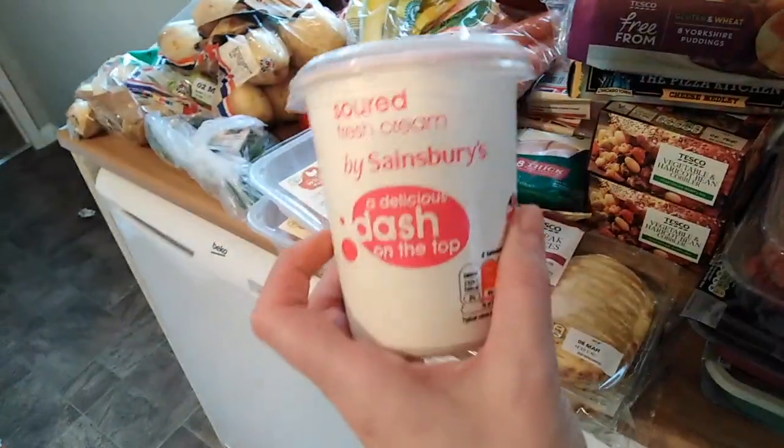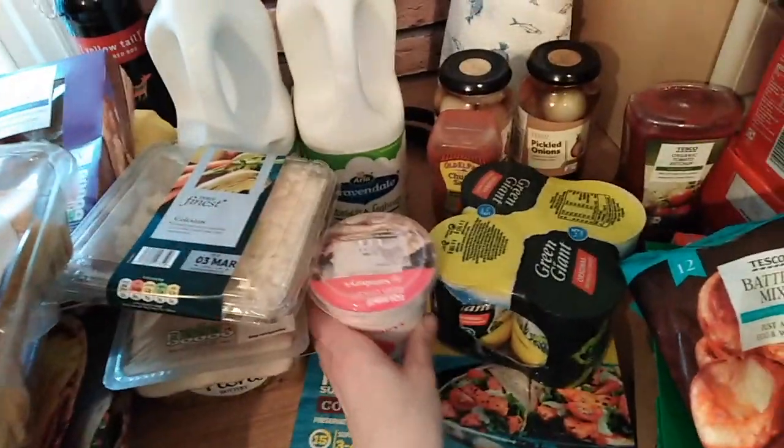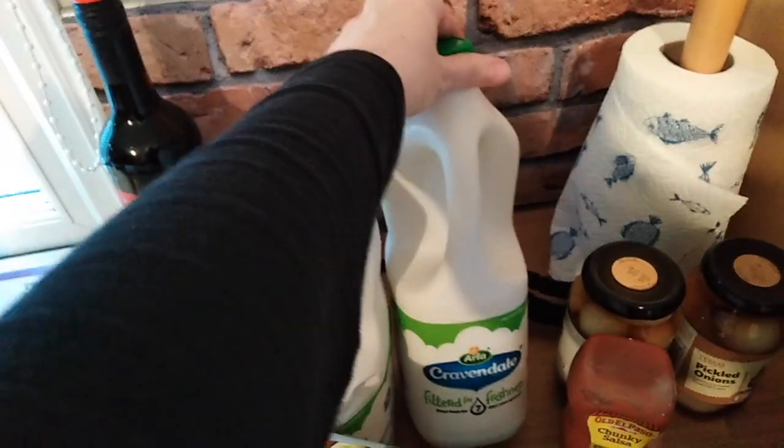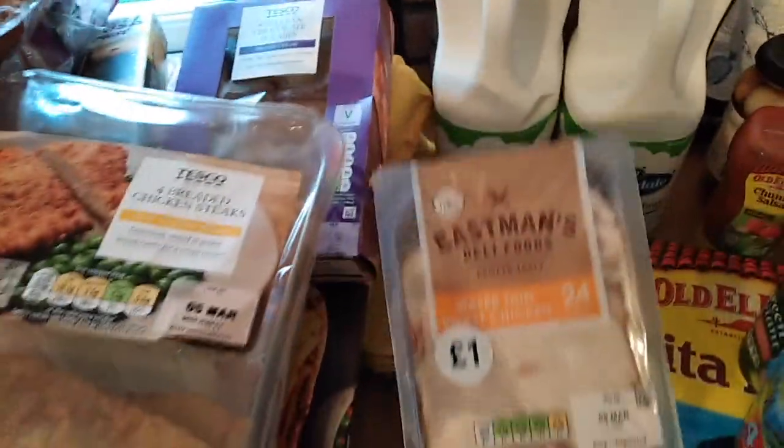And I've got two packs of baby corns, a pack of close cut mushrooms, and a punnet of red seedless grapes. On a side note, I just found the soured fresh cream to go with the fajita kit and the salsa. Then over here I got some Cravendale semi-skimmed milk, two 4-pinters of those. I've got some Tesco Finest coleslaw. I'm running out of room here, everything's going to fall down.